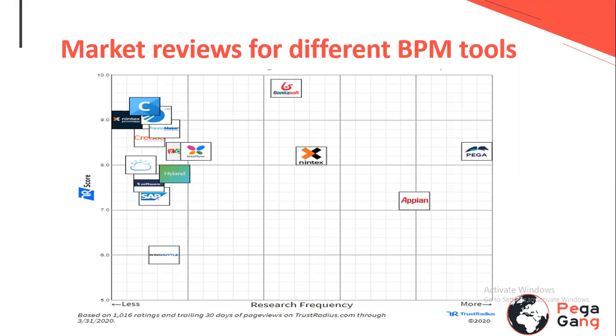So along with Pega, if you observe, there are a lot of other BPM tools. There's Appian, there's TIBCO, Nintex, IBM BPM. So we have got a lot of BPM tools. When you look at the research frequency, Pega stands out because for each new version, they come with a lot of new features.